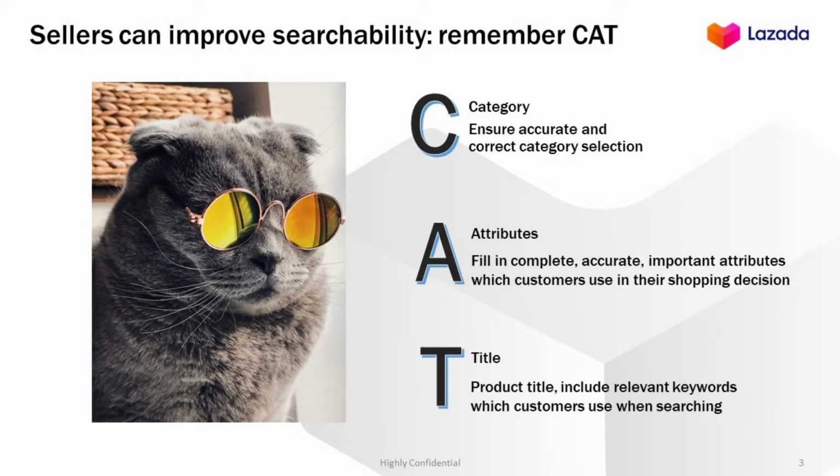And then T stands for title. So you must have the right keywords in order for the title to be retrieved. But do not cram too many keywords into the title, because it will cause us to deactivate your products if your title is irrelevant to the product that you are featuring.